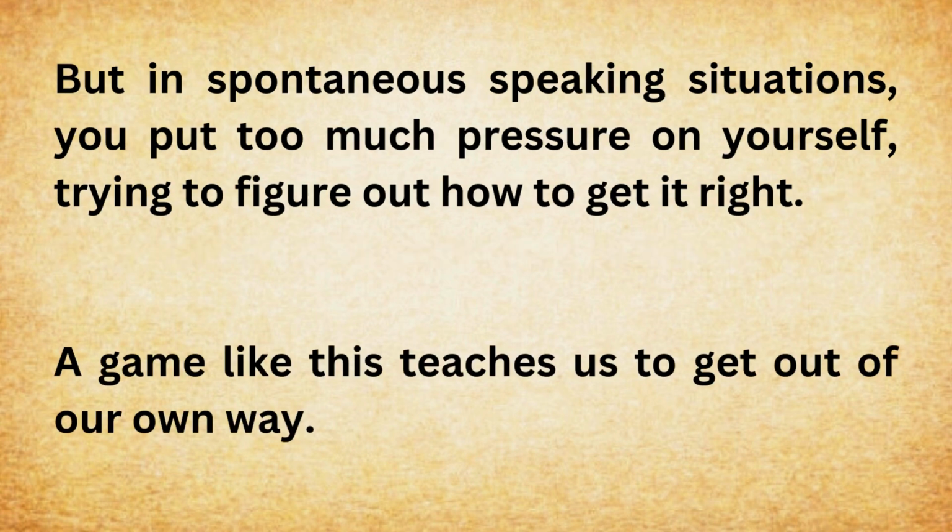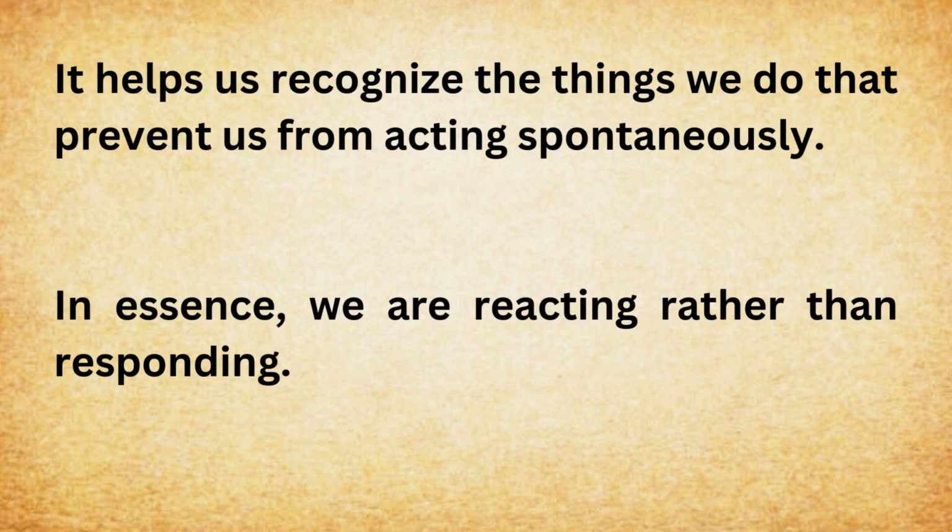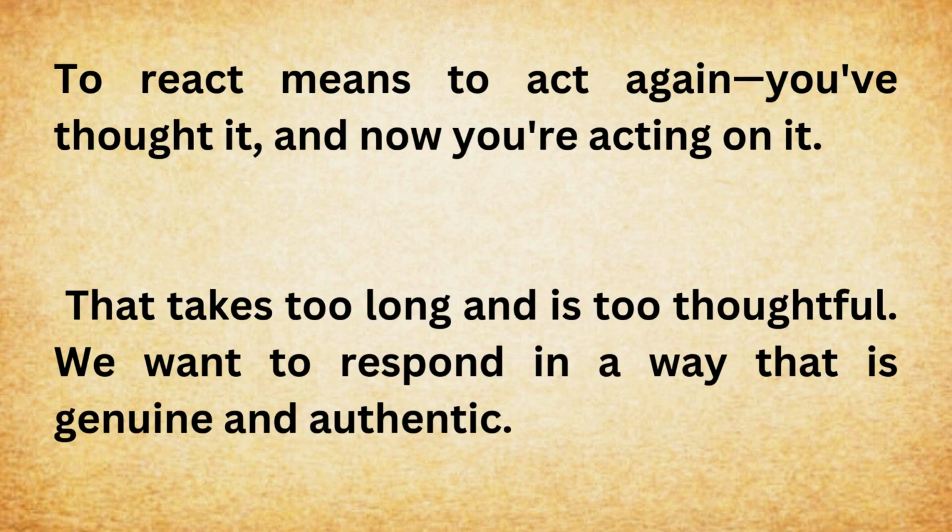But in spontaneous speaking situations, you put too much pressure on yourself, trying to figure out how to get it right. A game like this teaches us to get out of our own way. It helps us recognize the things we do that prevent us from acting spontaneously. In essence, we are reacting rather than responding. To react means to act again. You've thought it, and now you're acting on it. That takes too long and is too thoughtful. We want to respond in a way that is genuine and authentic.